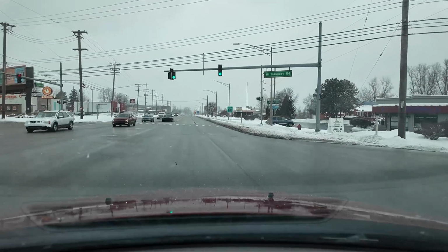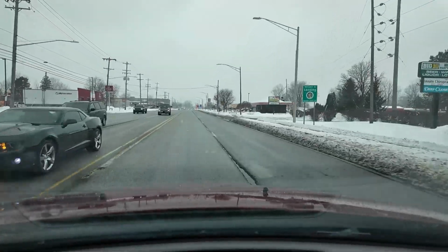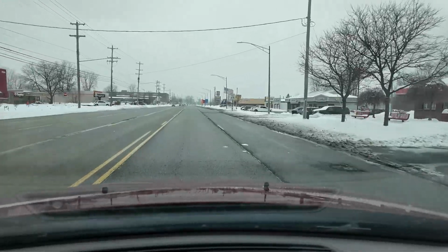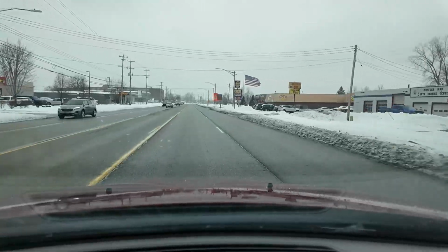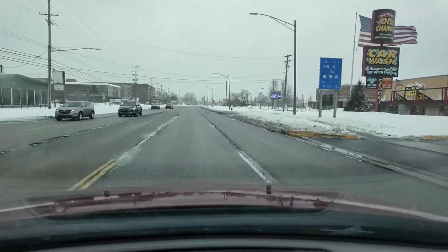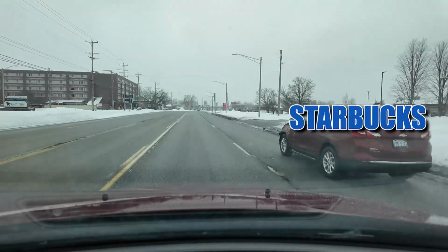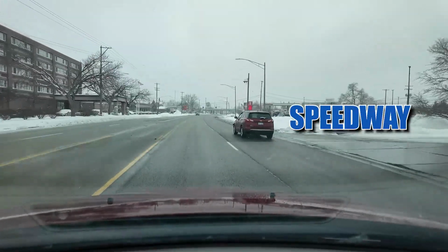So I'm crossing over here. And again, now we've crossed over into the Lansing city line. So now we're officially in South Lansing. You are going to see Lowe's over here to your right. There's a Starbucks over here to your right that's coming up. You're going to see Speedway gas stations.